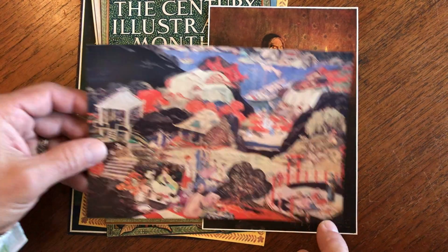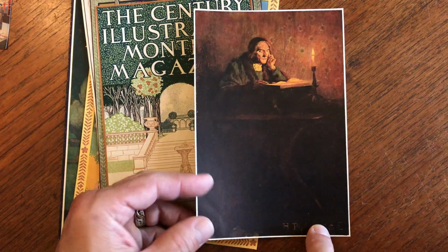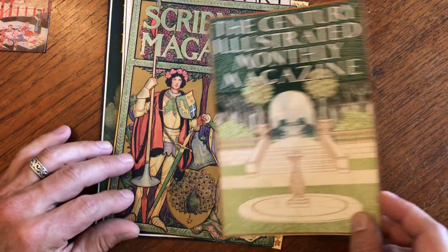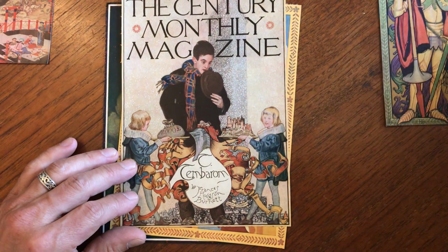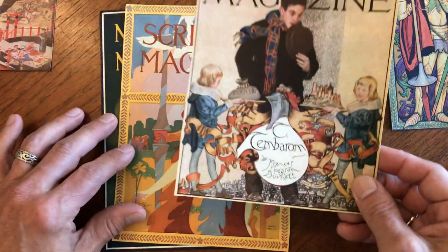Here's another wonderful, colorful image. And here we have a Howard Pyle, beautiful moody image of a man reading a book. Then we have a series of these fantastic covers of periodicals. We acquired them just like this, and so this is how we'll offer them. That's a wonderful one right there.